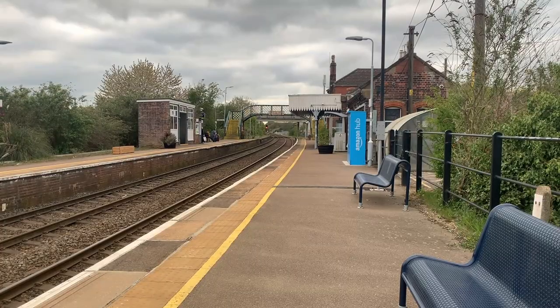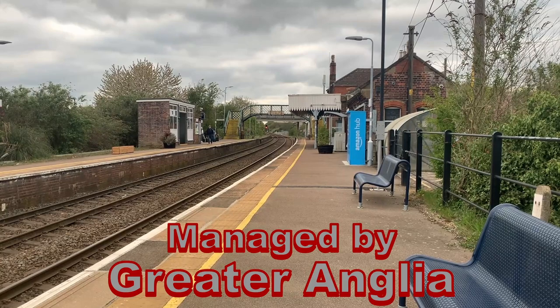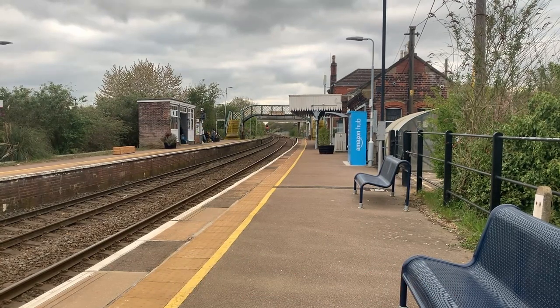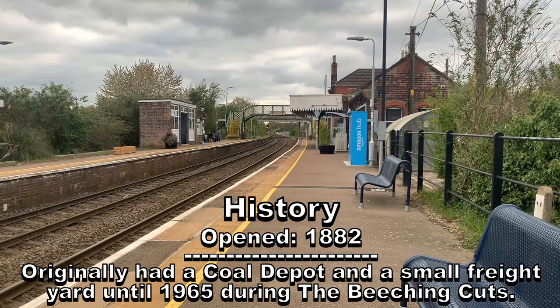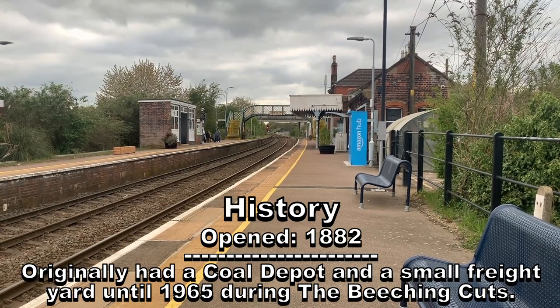In this picture is the station of Acle, managed by Greater Anglia with two platforms. Apologies about the noise, but that's because there's a busy A road not far from here. Anyway, like with Lingwood, Acle had its own little freight yard until that too was closed by British Rail.